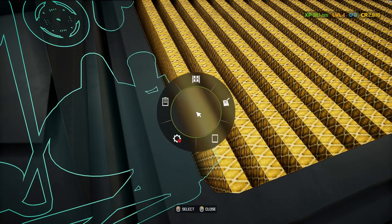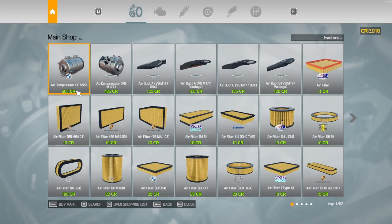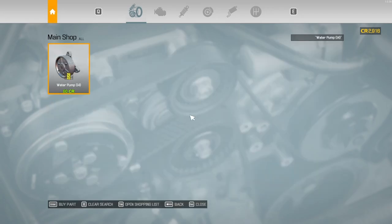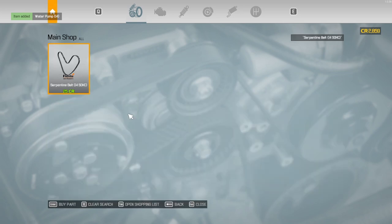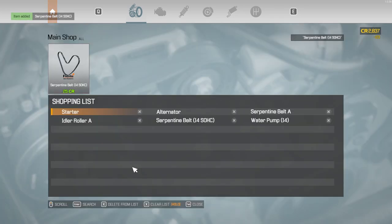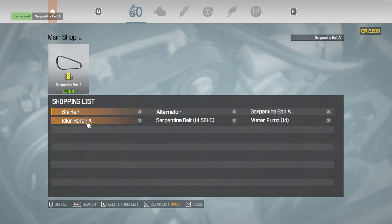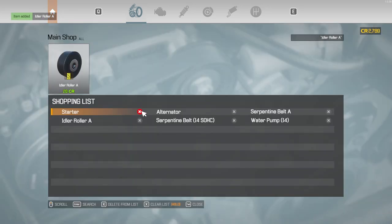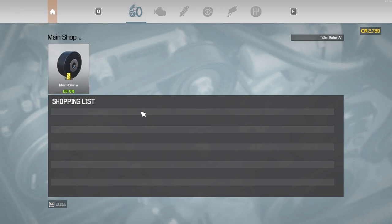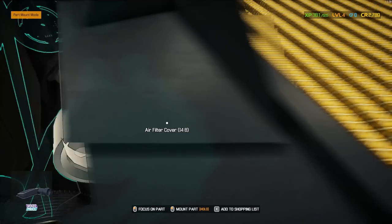How was I doing this? Like that. I gotta be in the main shop. Water pump. Give me one. Serpentine belt. Give me one. Belt A, give me one. Idler. Good. Delete everything that it's in here. Escape. We're good where we are.